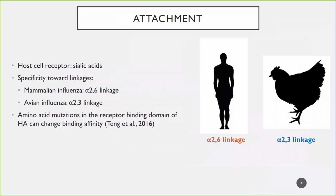And so the hemagglutinin glycoprotein on the outside of the virion binds to the host cell receptor, which is a sialic acid. Depending on the host, the virus will display certain specificity towards the sialic acid linkage. Mammalian influenza tends to bind the alpha-2,6 linkage, whereas avian influenza tends to bind the alpha-2,3 linkage. But this isn't a hard and fast rule, and there are some mutations in the receptor binding domain that can change this affinity. Next slide.